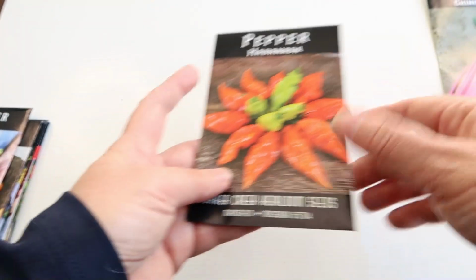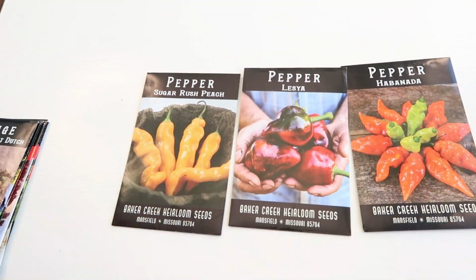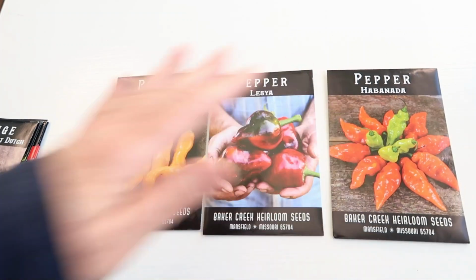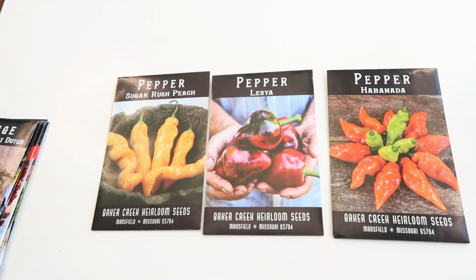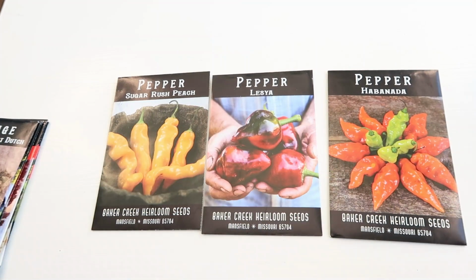So the next, how many? 3? Yeah, the next 3 are peppers. I love peppers, and I usually grow more sweet peppers than the hot and spicy ones. Just because for us, although we love hot and spicy food, I find that a little goes a long way. So we really don't need a ton of spicy peppers, whereas with sweet peppers, there never seems to be enough. So 2 of these varieties, this guy and this guy, are sweet peppers, and then we have a hot pepper here.